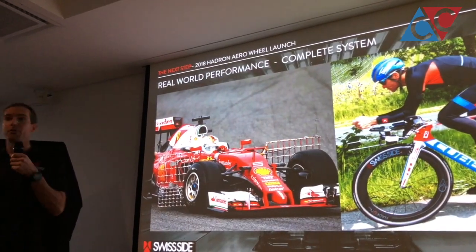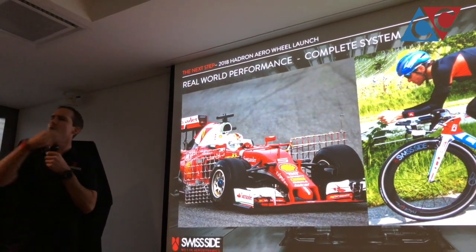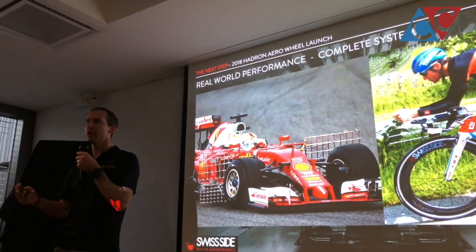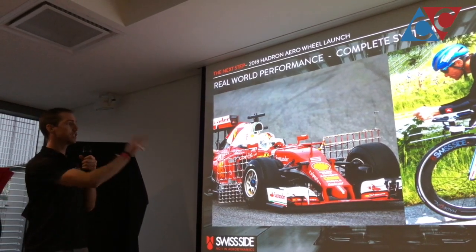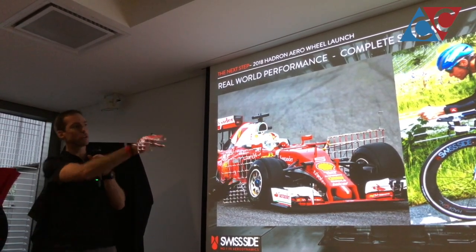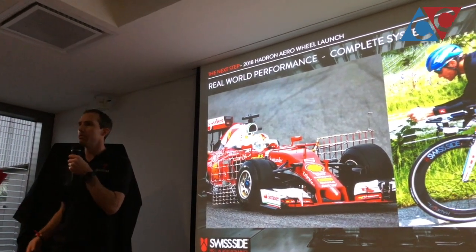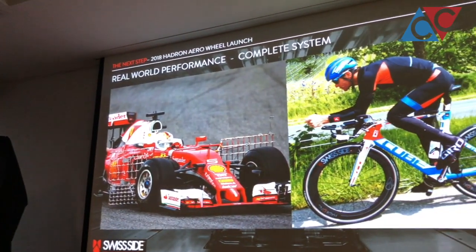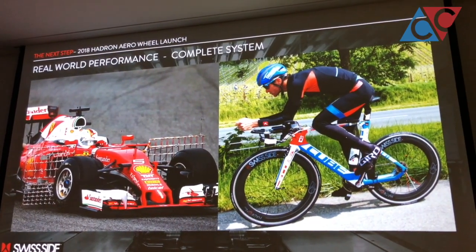Now, real-world performance is also very important. We don't just use the CFD, the computer simulation of aerodynamics and wind tunnels, but we also do real-world measurements out on the road, just like they do in Formula One here. And you can see our workhorse, the instrumented bike, which we've been using for the last 4 years, to better understand cycling and how to develop these better products for cycling.